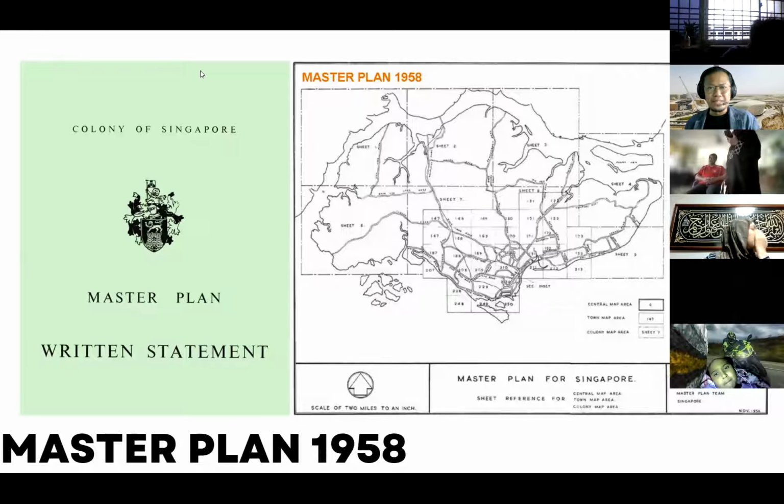You can see that even Pulau Tekong is smaller, and the coastal line is still quite organic. Beach Road wasn't Beach Road yet. There wasn't any Beach Road. So Singapore used to look like that, and most of the main roads were located on the southern part of Singapore, next to the city center. Then you had the main trunk roads, and much of it was rural land.